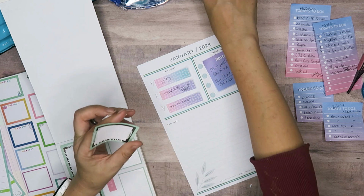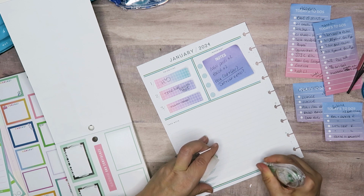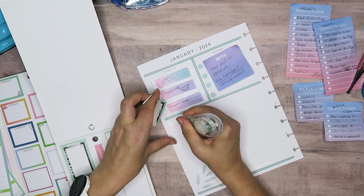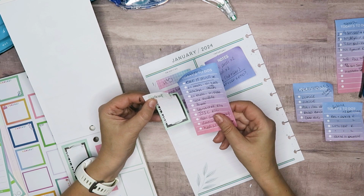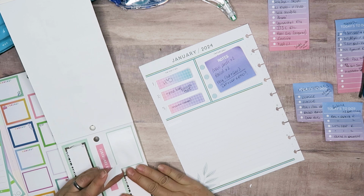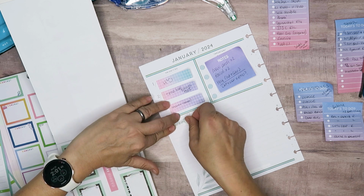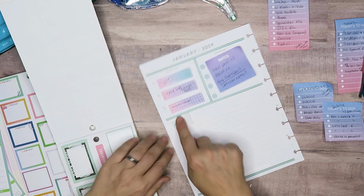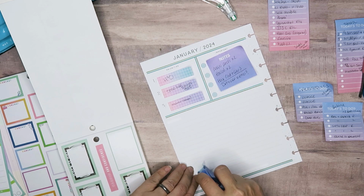I need to wipe that bit. Oh, I was wiping that bit out. That's what I was doing. Thank you for the reminder. I don't need that. I just don't know if I can get all of that in there. I don't think I can. I'm being optimistic, but I don't think I can. Let's just put these in.